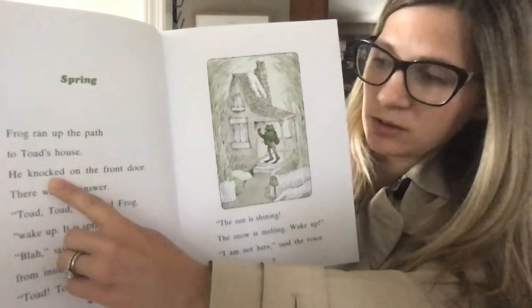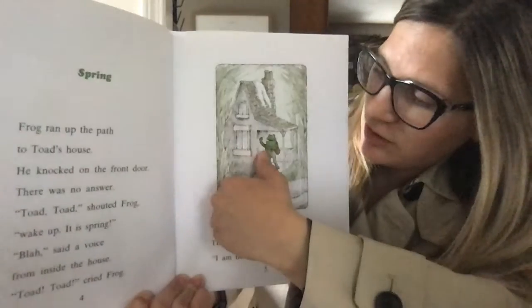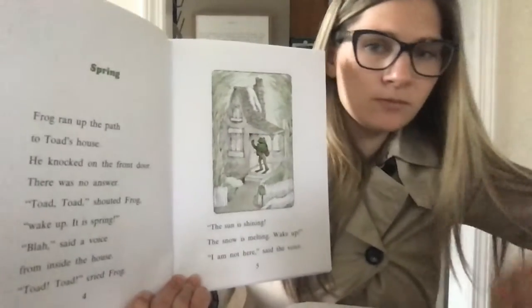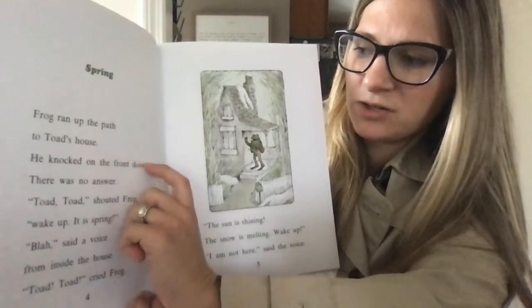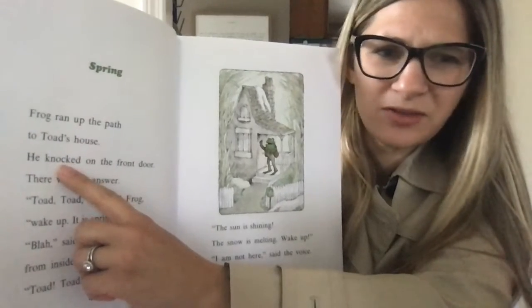Okay, so in the story it's saying that Frog ran up to Toad's house, and then there appears to be a clue over here in the picture. If I think about what Frog is doing, he's knocking. Okay. Frog ran up the path to Toad's house. He knocking on the front door. I think I'm close, but I don't think I've solved it yet.